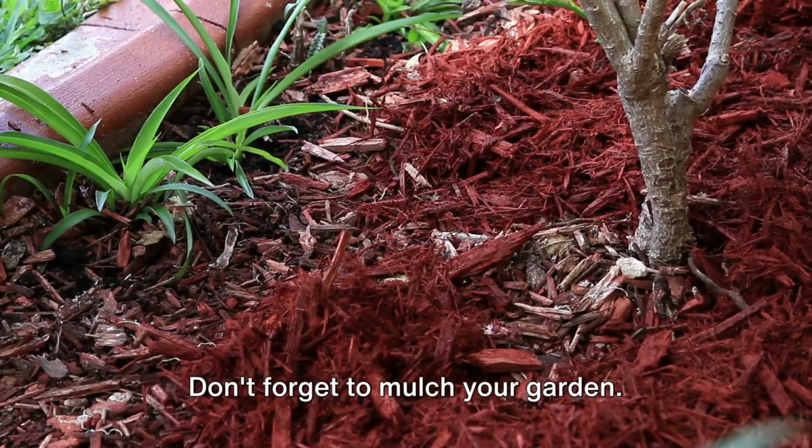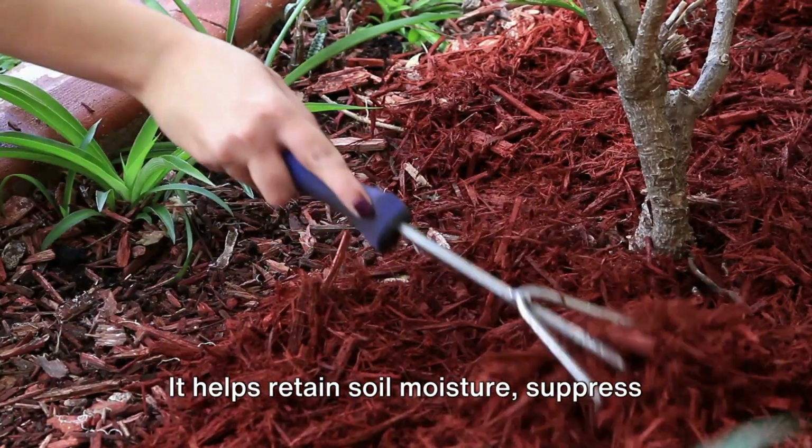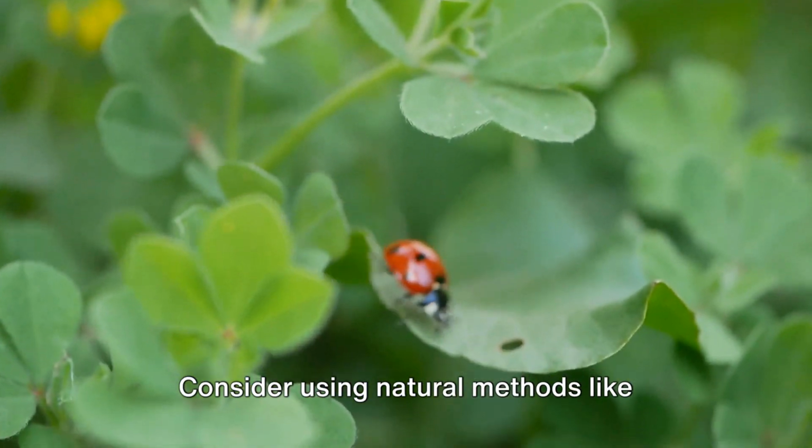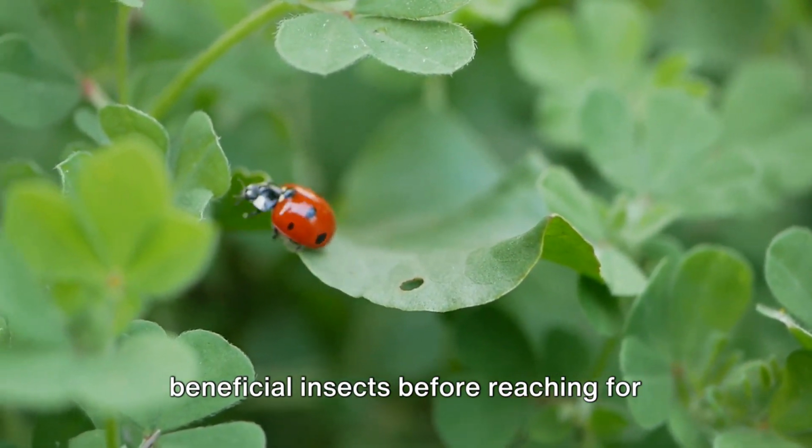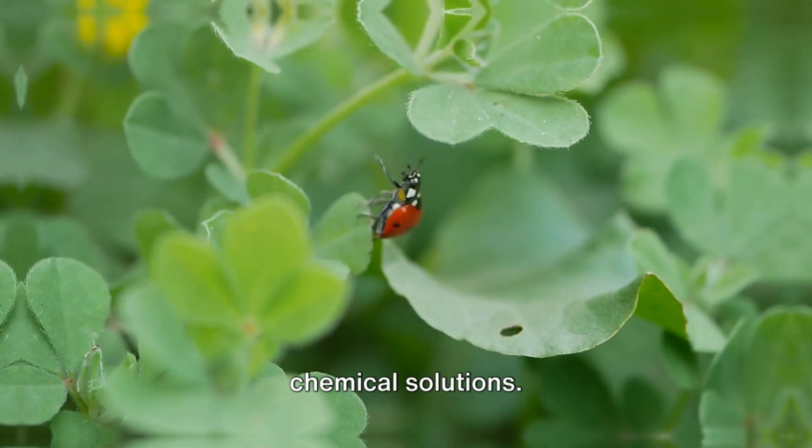Don't forget to mulch your garden. It helps retain soil moisture, suppress weeds, and regulate soil temperature. Keep an eye out for pests or diseases. Consider using natural methods like companion planting and introducing beneficial insects before reaching for chemical solutions.